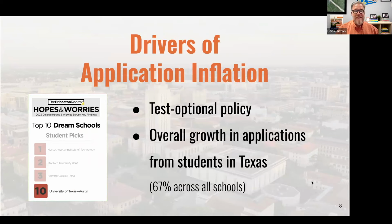The first reason is test optional. UT prior to the pandemic required test scores. So you saw many students rule the school out based on the test score range for UT. The second thing is that the student population in the state of Texas has grown dramatically over the last 5 years. And then the final reason is that UT has really become a prestige school nationally. It's shifted from being a fantastic flagship public to what Forbes magazine recently called a public Ivy.